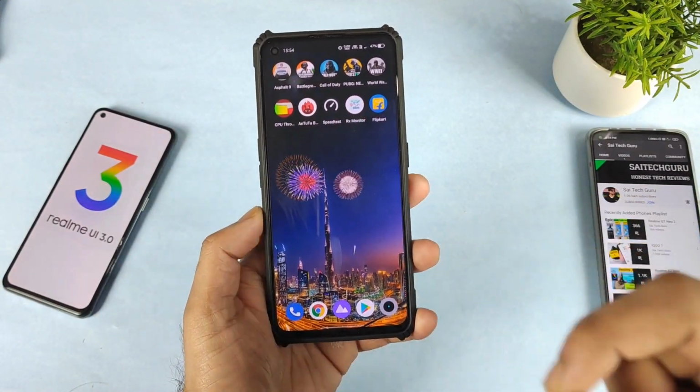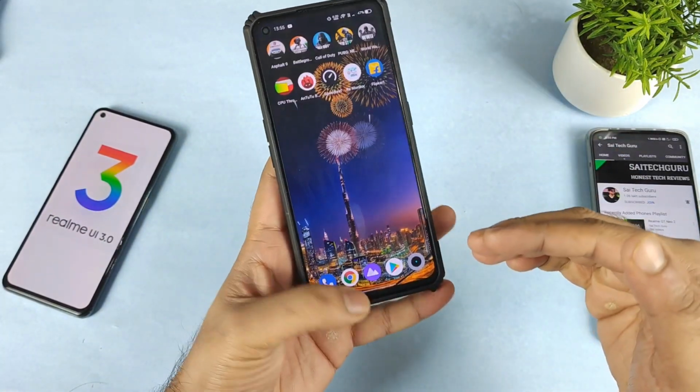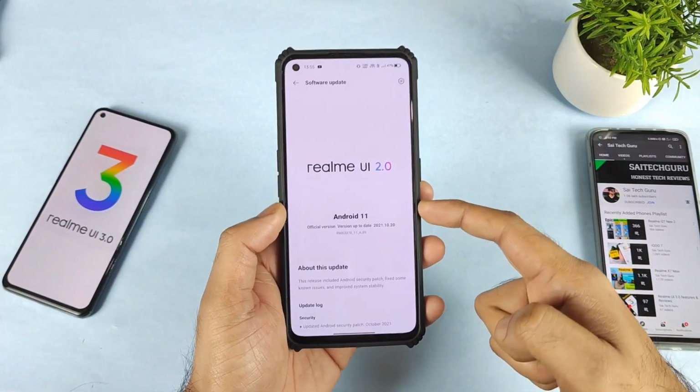In this video I'm going to talk about the Realme UI 3.0 update on the Realme GT Neo 2 device. Yes friends, right now Realme GT Neo 2 users can apply for the early access update, which has been rolling out for Realme GT Neo 2 users.